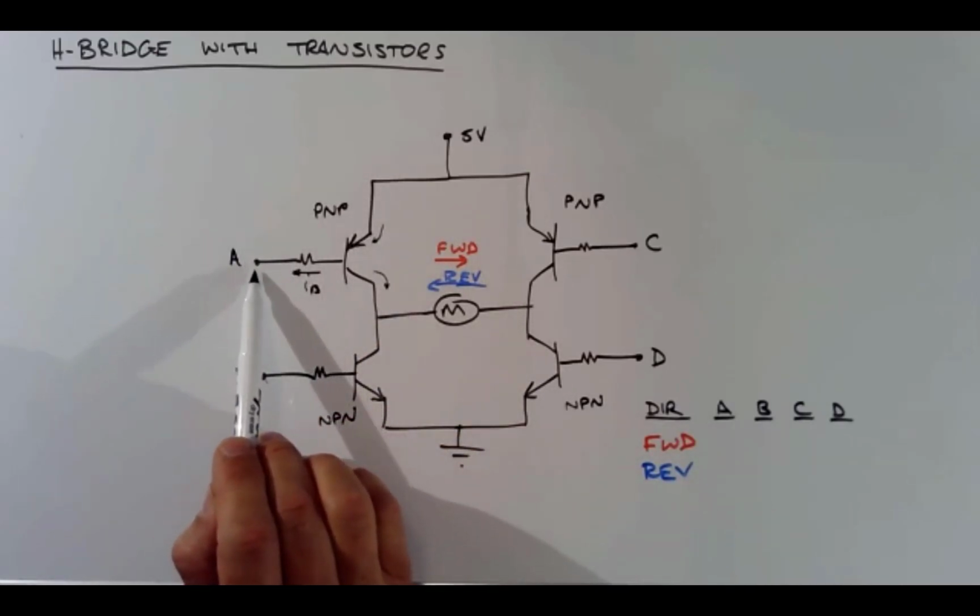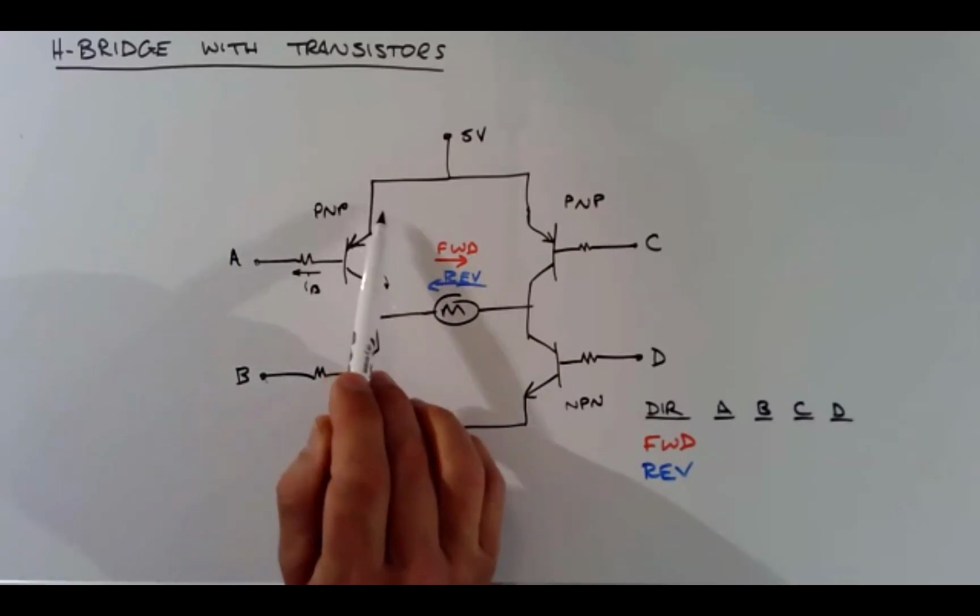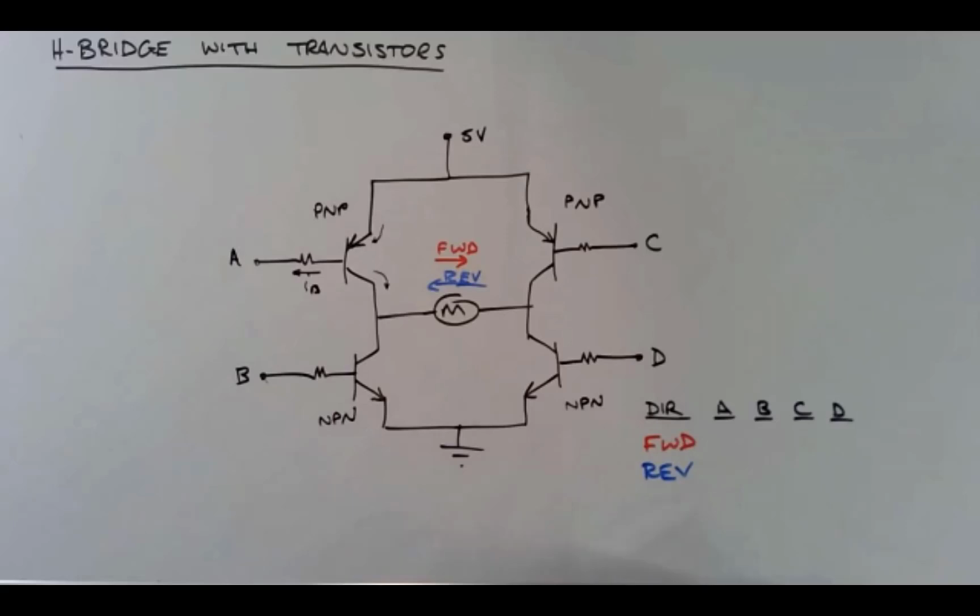If you apply 5 volts at A, you have 5 volts at this node, you have 5 volts at this node, you have a diode with the same node voltage on both sides. So there's no voltage across the diode. So that would cause the current to stop flowing.